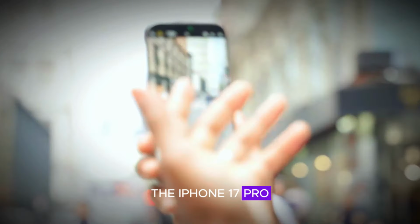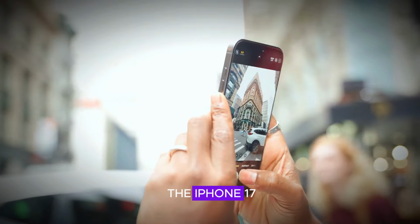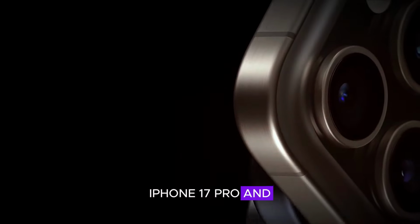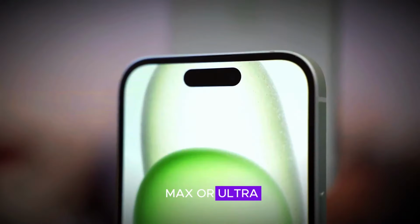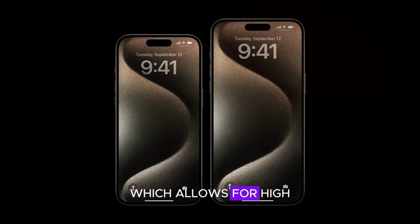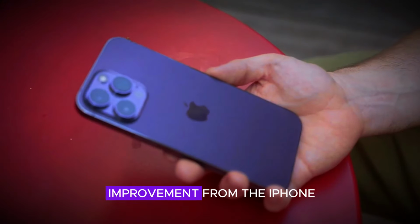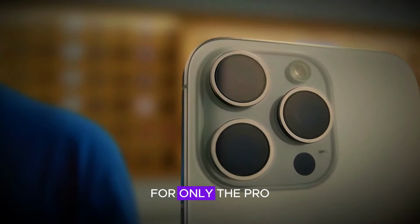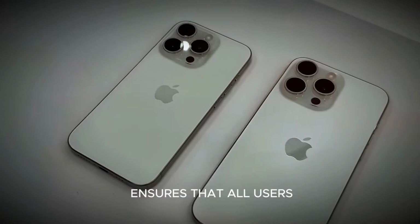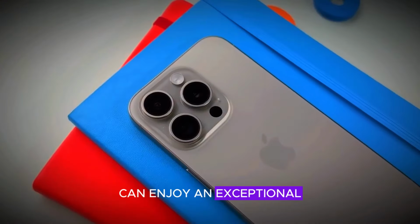The iPhone 17 Pro will feature a more diverse range than previous generations, with four models planned: the iPhone 17, iPhone 17 Slim or Air, iPhone 17 Pro, and the iPhone 17 Pro Max or Ultra. Each model will feature the energy-efficient LTPO display technology, which allows for high refresh rates, delivering smooth graphics and animations across the board. This is a major improvement from the iPhone 16 series, where only the Pro models had access to LTPO screens. With this upgrade, Apple ensures that all users, from those with the base model to the high-end Pro Max, can enjoy an exceptional display experience.